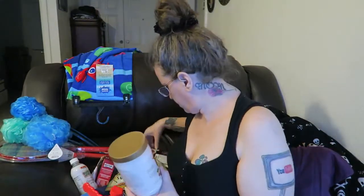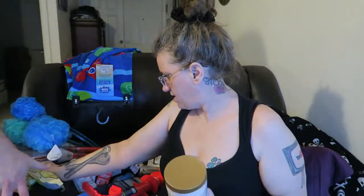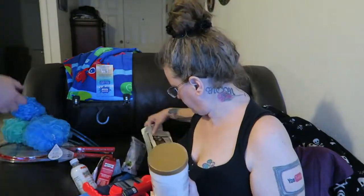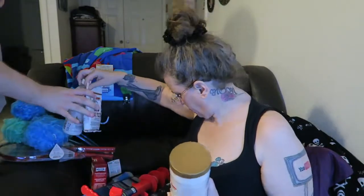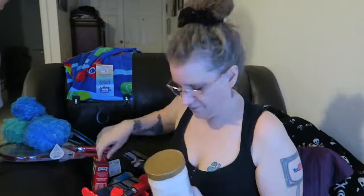I got also, right here, Dead Sea Bath Salts with almond and vanilla oil. I have never seen this brand before, so I'm excited to give this one a try. Yes, I got lots of goodies for the bath.